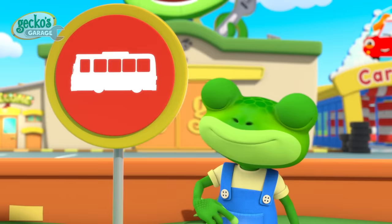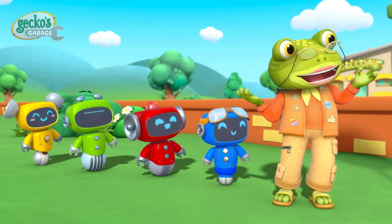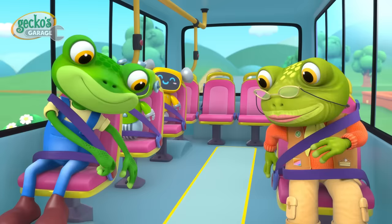Aha! Right on time! Hello, Bobby! You're looking very dapper today, Bobby. We're all looking forward to our ride, aren't we, my mini metal buns? Seatbelts on, everyone. Let's get this show on the road.